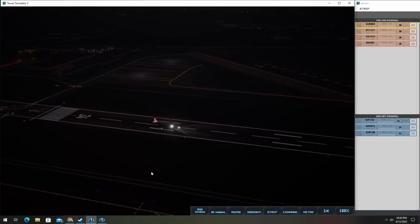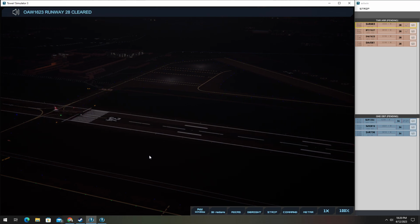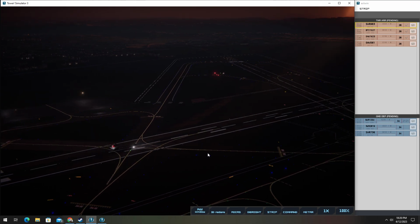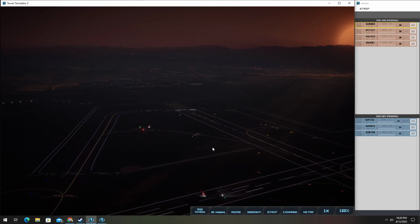Zurich Tower, Helvetic 1623 on final 28. Helvetic 1623, runway 28, clear to land. Runway 28, clear to land. Helvetic 1623. I like the way this curves off here off the runway.